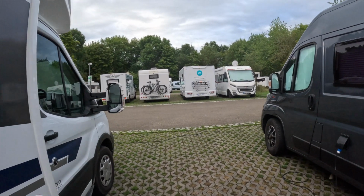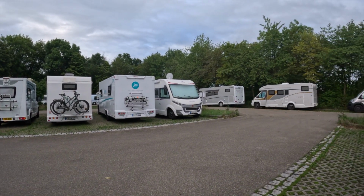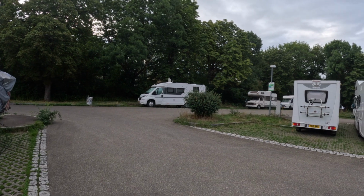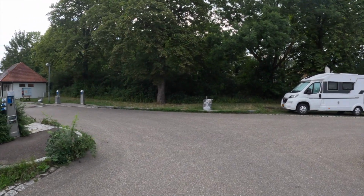So what you've got here is plenty of space for lots and lots of motorhomes. What I would say with this one is if you're planning on coming here, get here relatively early. We had at least 7 or 8 vans turn up after 5 or 6 o'clock last night, and they all had to turn around and go and find somewhere else because it was rammed.